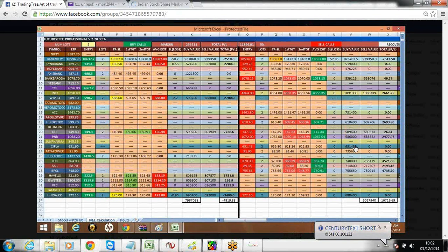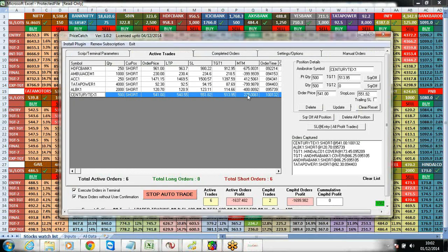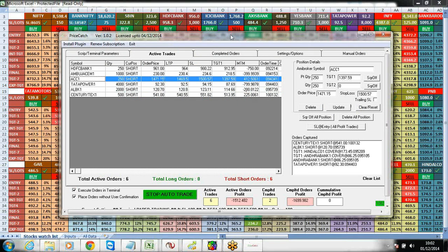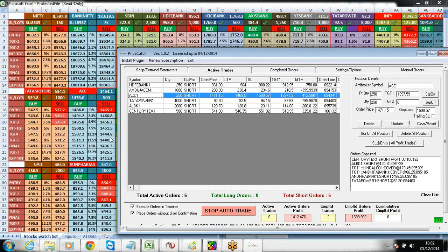So this is what I was talking about. If you want to make around 10, 15 or 20k before 11 o'clock, this is how you can do it. So here, let's just check. You can see that Century Textiles is already triggered. We have the DLF that is still running the call. ACC, I think if you have observed, it gave a sell call and then it has again come back.